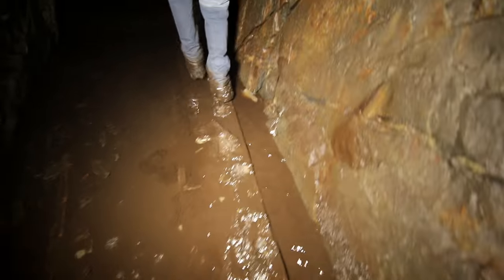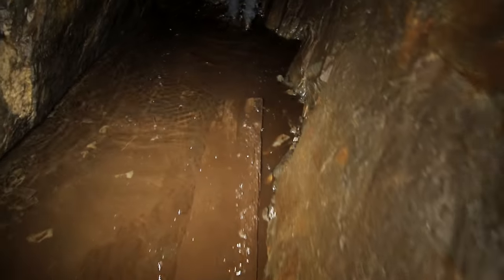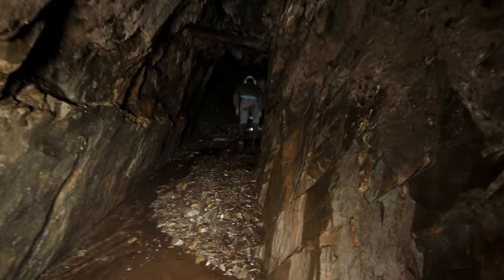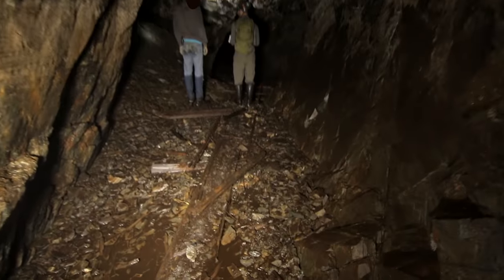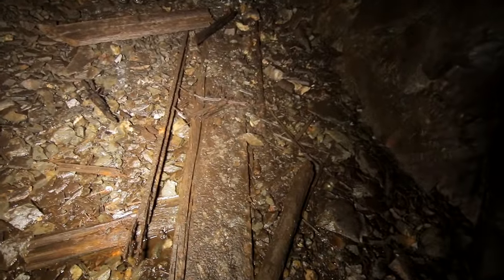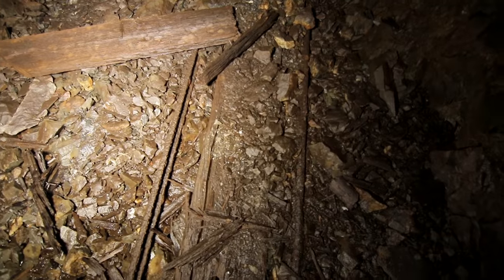This is a muck fest. So we play balance beam on these beams of wood. Ah, finally dry land. There's the ore cart tracks, finally up out of water so we can see them. And from your right, you're gone.